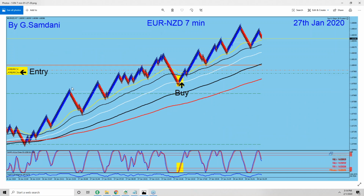Euro Nuzi, again Aussie and Nuzi both were weak, and look at these entries. The setup is this: when this yellow is above the black, and they both are above the red. Even if sometimes they are below, that's okay, but it's kind of dangerous. But the good trade is if they are above the red, and then this indicator is all the way down, that's an entry, right?